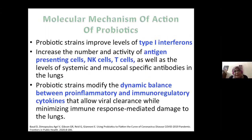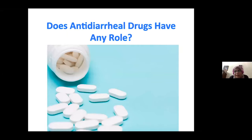Molecular mechanism of action of probiotics through improvement of a type 1 interferon, through increased number and activity of antigen-presenting cells, natural killer cells, and the T cells, as well as the level of the systemic and the mucosal specific antibodies in the lungs. And the probiotic also modify the balance between pro-inflammatory and immunoregulatory cytokines. But does the anti-diarrheal drugs by itself has any role in COVID-19?